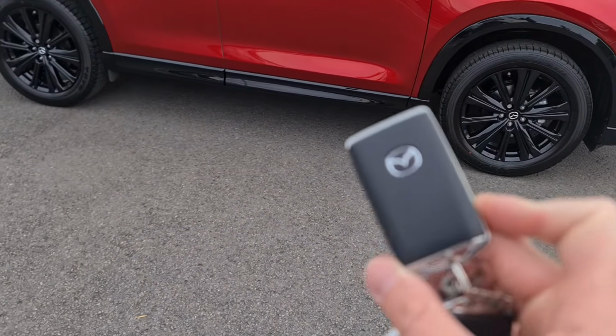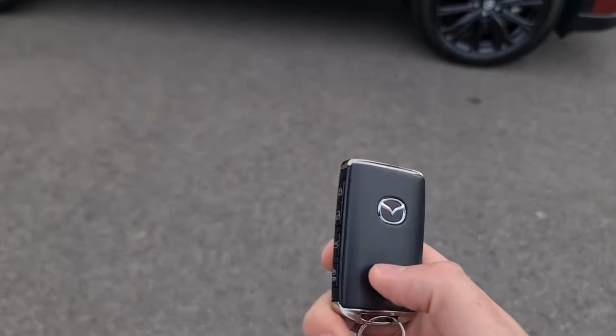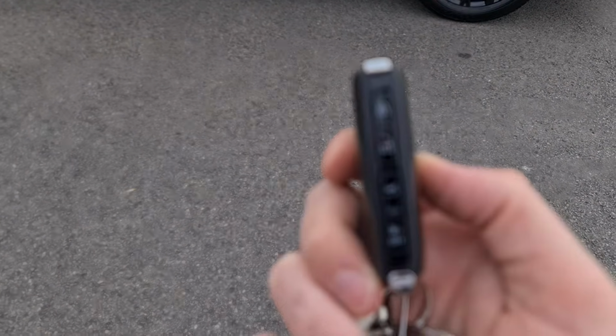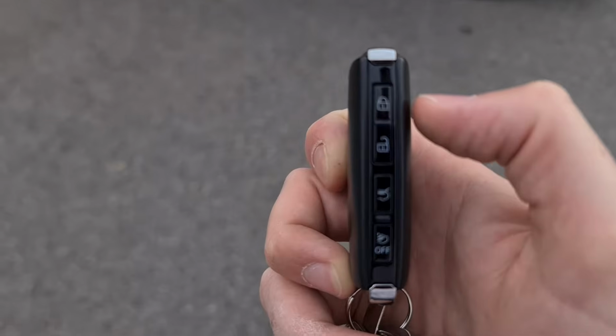You do get the new style Mazda key fob. I'm going to have the same issues with my phone focusing as I do on every single video. I really do like these new key fobs. They're a lot more premium, a lot more chunky, just feel a bit more substantial. And again, if we want to focus, Mr. Phone, there we go. You now have the buttons down the side of the key rather than on the face of it. So start from the top quite simply.